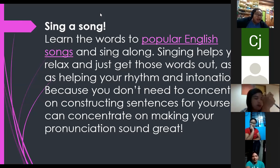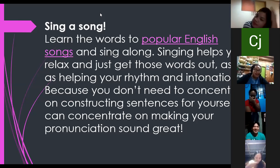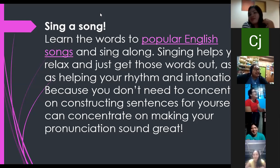Kasi nga, di ba, if you would be doing a speech, you would be concentrating on what would be the next thing that I would say. But if you would be doing a song, aminin niyo, may memorize talaga kayong English na kanta. Yes, ma'am. But the question is, kinaya ba ng boses natin? So that's why this is one of the best suggestions because you would not be thinking of anything. You would just sing your heart out, di ba?